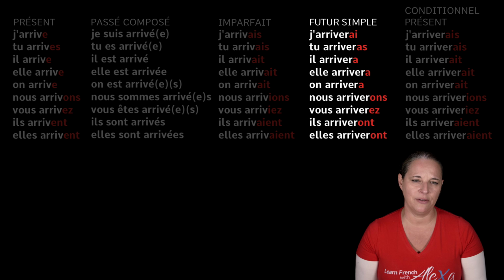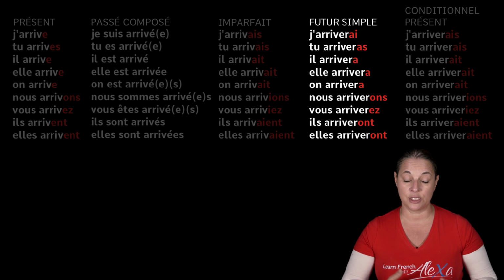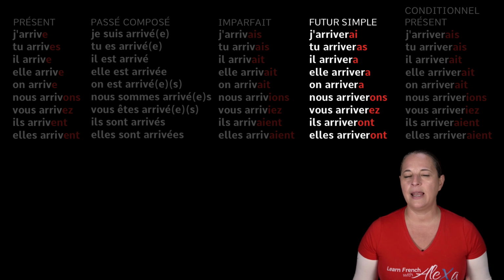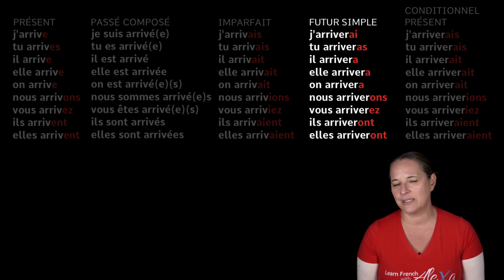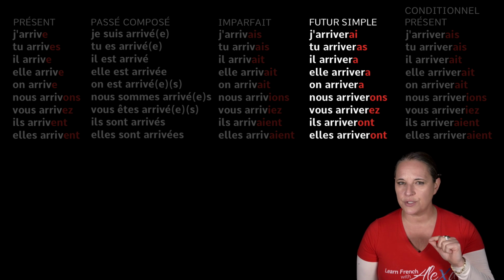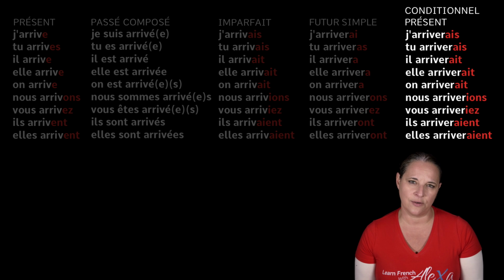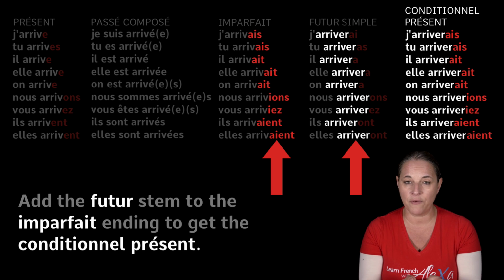Now, if you're not familiar with the endings of the future tense, please learn the verb to have in the present tense. J'ai, tu as, il a, elle a, nous avons. And you will find that these are exactly the same endings as the futur simple. Okay? Now, in order to conjugate the conditionnel présent, we want to say I would arrive. We take the same stem as the future, so arriver as it is, take the whole verb, and then you add the imperfect endings.